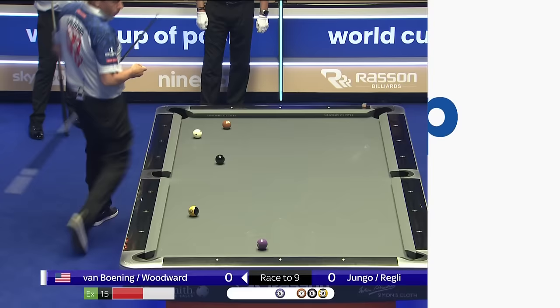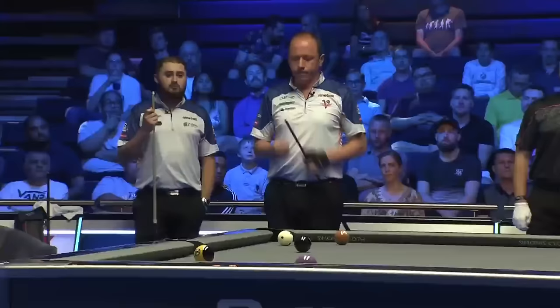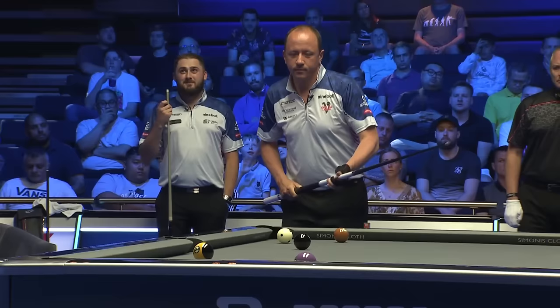Extension, please. Now here, Phil, do you get greedy with the kick shot? And what I mean by that, do you kick behind it, just get the five to the top rail, or do you try to catch it at a portion of where the cue ball may go behind the nine?